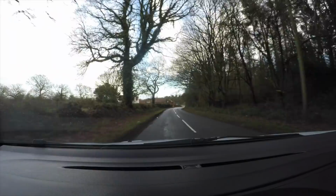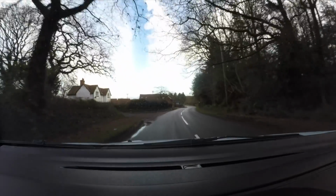Like the damping as well. This little bit here is quite bumpy. I'm used to this road quite a bit, and a lot of cars do get thrown off. Just put the windows up here. This is dealing with it quite well.